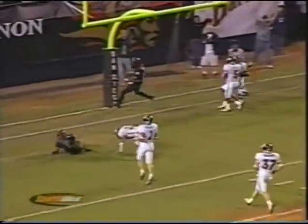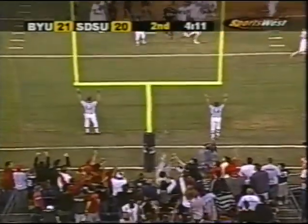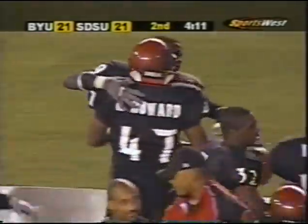Guilford looked like he thought he had help in the middle of the field that time. He didn't climb on top of that post at all. And a perfect throw again by Adam Hall. He is right on the money on his deep balls tonight.